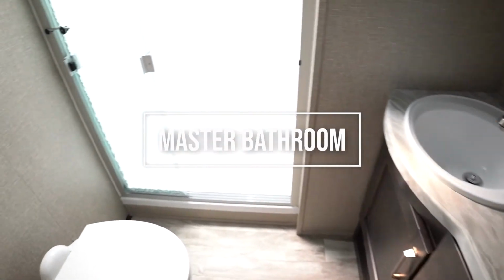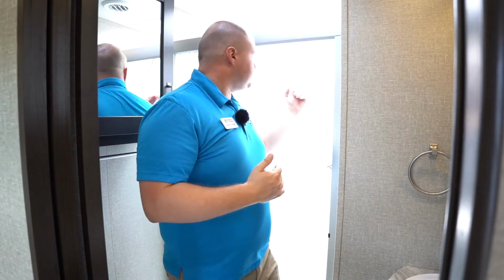The bathroom on this coach is a great size as well. I like the shower, it's nice and tall. When I stand in there, the shower head is above me. There's a lot of space to work with. There's a good amount of counter space. There's storage above and below the vanity and opposite of it. And then the toilet's in a good spot too.